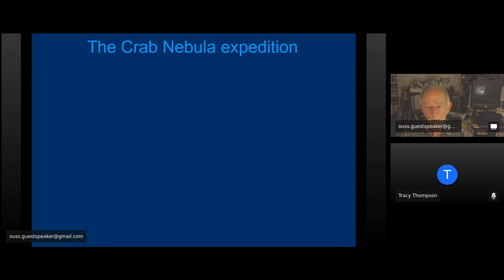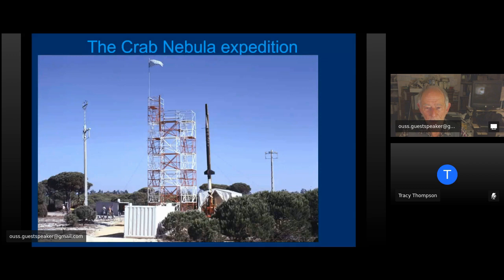It wasn't a permanent launch site. You had to take all your kit with you, obviously in shipping containers and a bit of scaffolding and so on there. And it was a very different environment to Woomera.